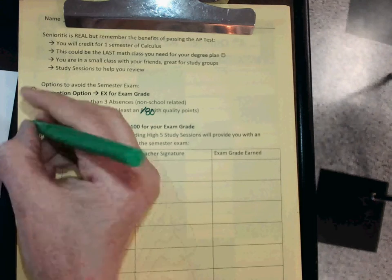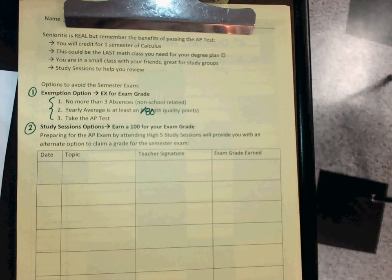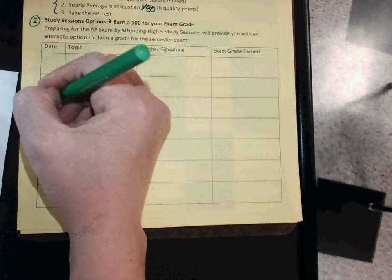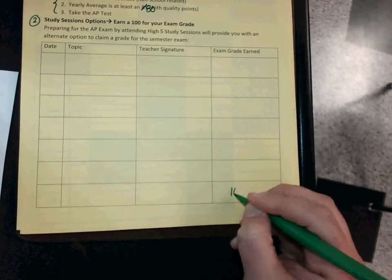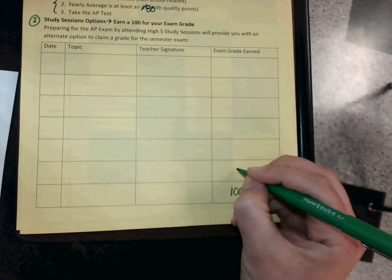Option number two, if you're taking the AP test, which again, you are, because all of you signed up, is that you can just earn a 100 for your exam grade. So rather than having an EX, you'd have a 100 as that grade, and that would be factored in with your year average and all that. The way that you do that, look down here at this lovely chart, is if you go to 7 study sessions, you get a 100. If you go to only 6, you can have a 99.